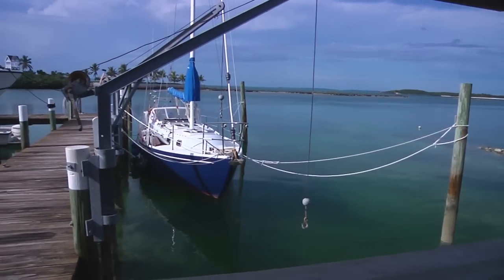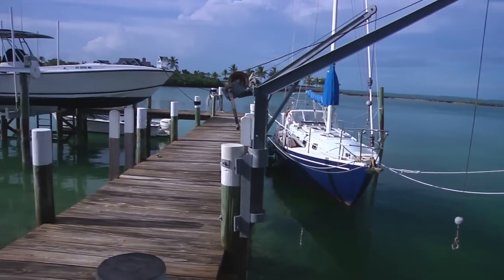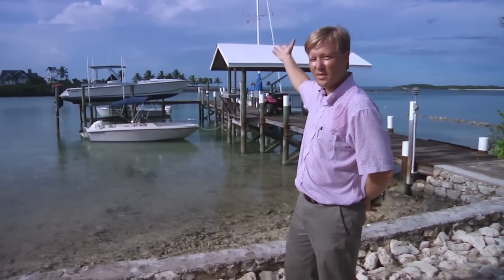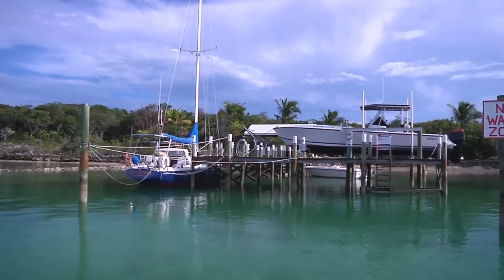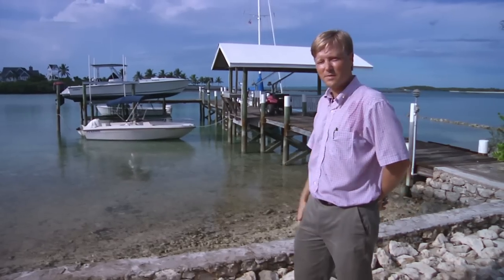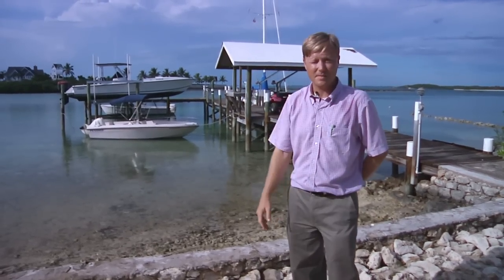This is the private dock for the property. Plenty of deep water, you'll notice the sailboat. They have a boat lift, and then there's room on the outside of the L dock for a 50 or a 60 foot sports fisher. Easy access to the ocean for fishing or flats fishing right around the corner.